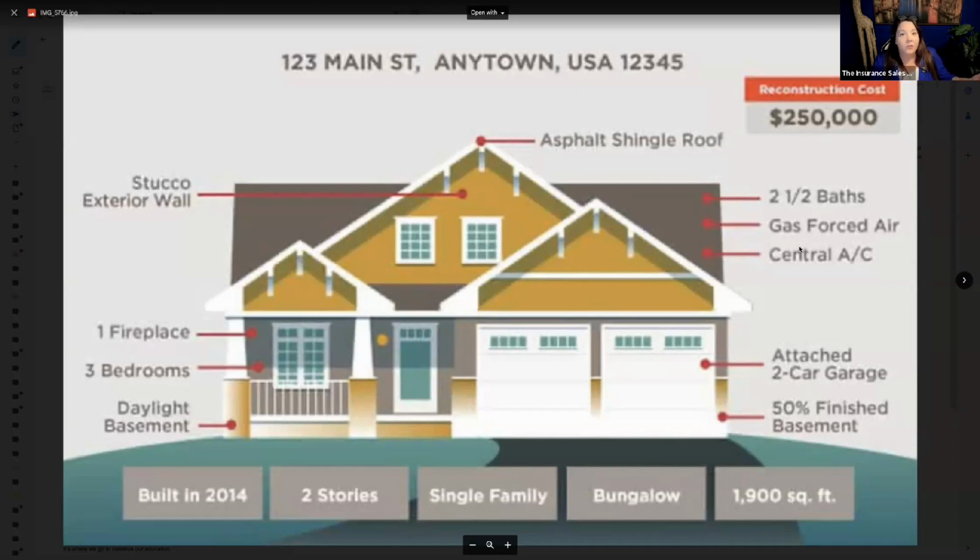Forced air, central, do we have electric? Attached garages, how many garages do we have? Each garage has its own price tag on rebuild, okay? Roofing is another one, right? So what is our roofing material? What shape is our roof?